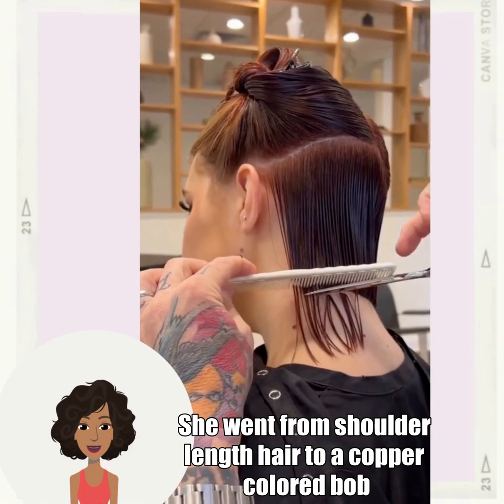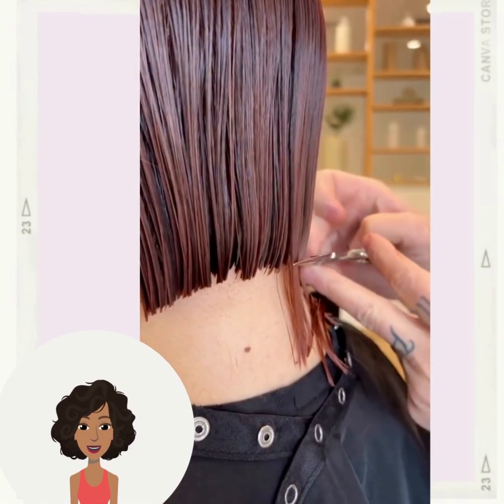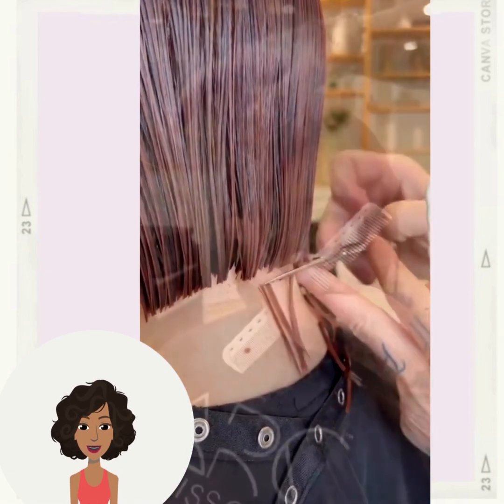So today's video is going to feature some more hair transformations. First up, we see this gorgeous copper colored bob.